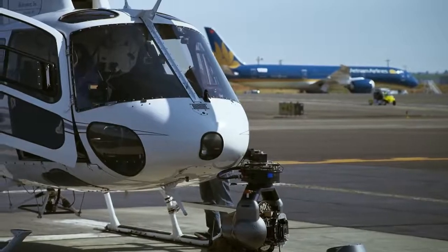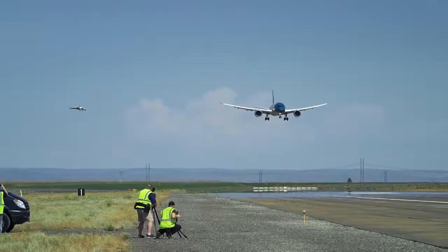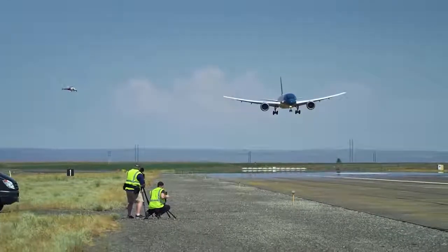When we go to Moses Lake, we have our own ground photographers and other engineers that will help support and help us do some of the planning. They're standing out by the end of the runway while we do our profile.